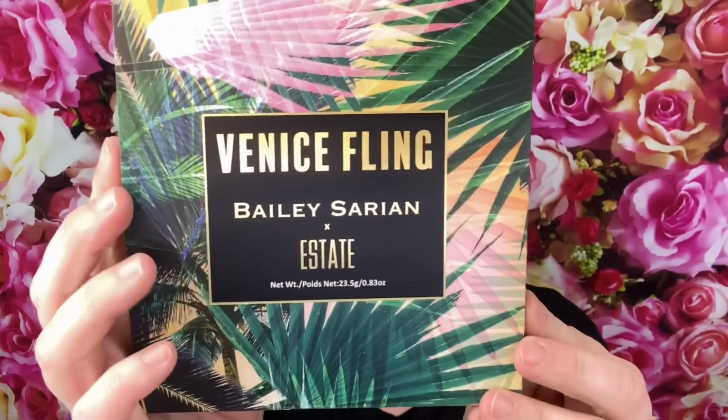All right, so the first thing that was out of the bag was this palette, and this was my choice item. If you don't know, on all 3 subscriptions, you do get to pick 1 choice item. But the IPSY Plus now, for $25, you get to pick out 3 items, and then they pick out the other 2. So this is one of the items that I did pick. And let me show you. This is the Venus Fling palette by Bailey Sarian and Estate Cosmetics.